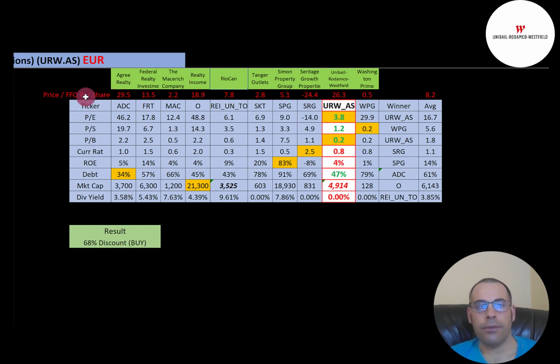So price over funds from operations per share is something you need to look at when valuing a REIT. And I like to see below 15. The average is 8.2. They're at 26. So investors are paying 26 euros for €1 of funds from operations. Funds from operations is net income plus depreciation and amortization minus the gain on sale of real estate.